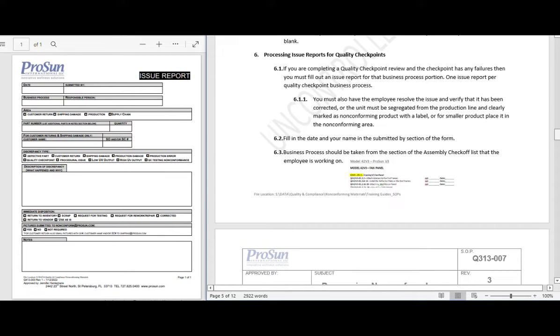If you're completing a quality checkpoint review and the checkpoint has any failures, then you must fill out an issue report form for that business process portion. One issue report per quality checkpoint business process. You will then have the employee resolve the issue and verify that it has been corrected. Or the unit will be segregated from the production line and clearly marked as non-conforming product with a label.